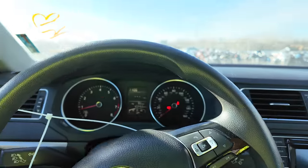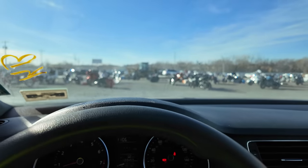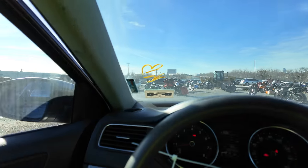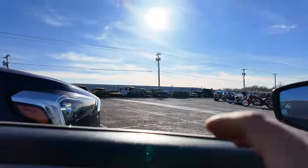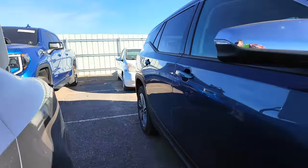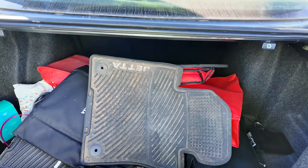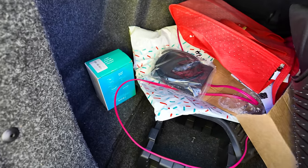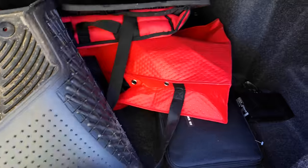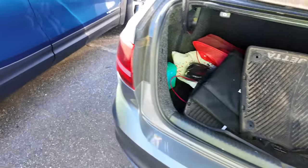So why don't we pop the hood real quick and pop the trunk too. I'm gonna roll this window down real quick. I don't trust some of these cars, man. I think the doors are just waiting to lock on you as soon as you close them, you know? Take a quick peek in the trunk. Oh boy. Well, it comes with a lot of stuff. I didn't expect that. You got the rubber floor mats. Yeah, there's a lot of stuff back here. Looks like an emergency tire kit, maybe. Volkswagen roadside assistance kit. Yeah, we're not gonna mess with any of that stuff. We'll just close this up.